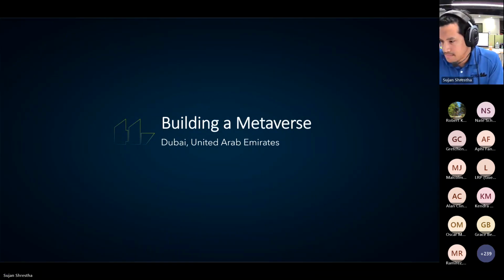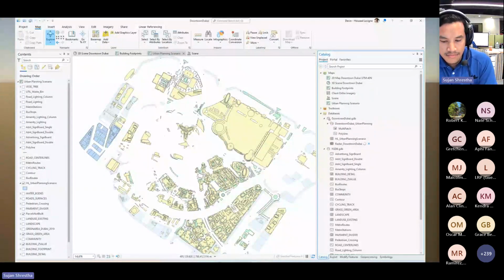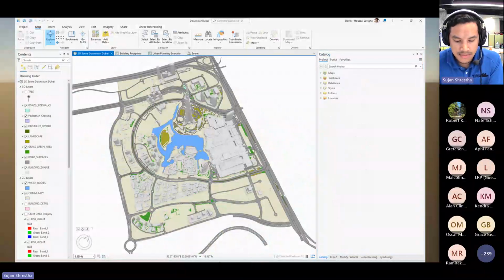We received layers like building footprints, roads, water bodies, open space. It's just the usual kind of GIS data set that any city would have. And this is what it looks like in ArcGIS Pro. But what we wanted to build was a visually rich, immersive digital twin.